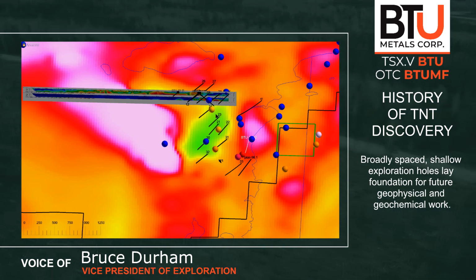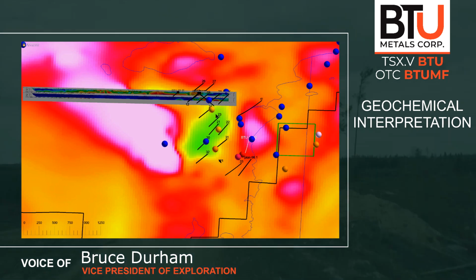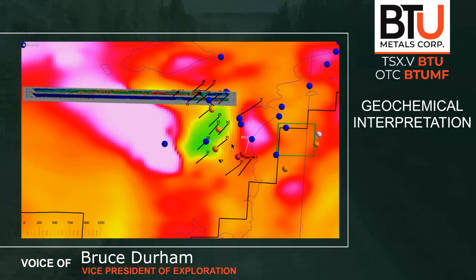So in the process of doing that, we collected a lot of data. We did a lot of geochemistry. We had Harold Gibson review this from a volcanogenic massive sulfide perspective, and look at all kinds of different correlations between elements and look at this from an alteration perspective. We know that green area in the middle is a strong alteration area.